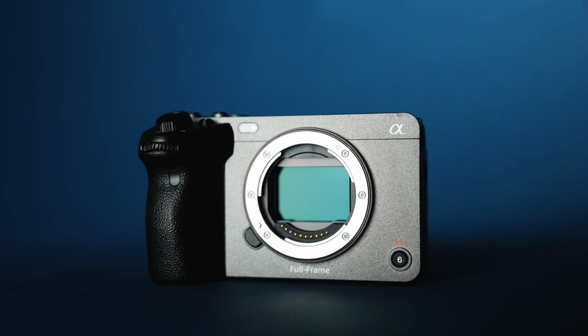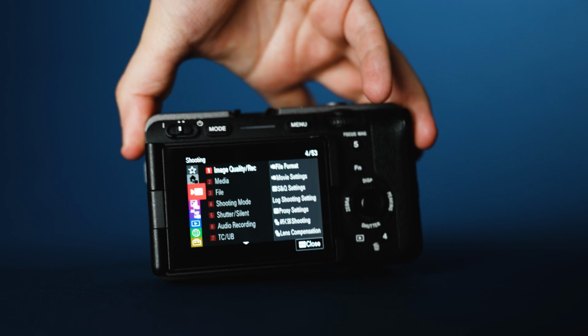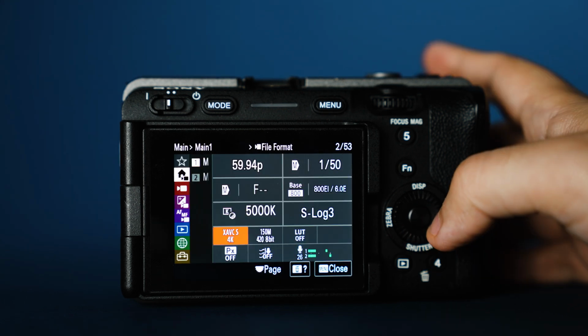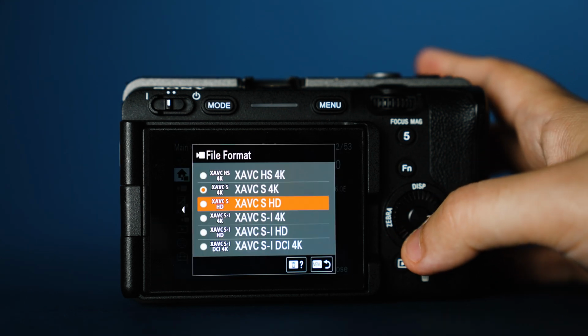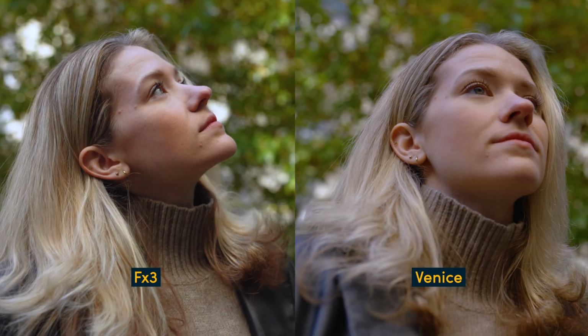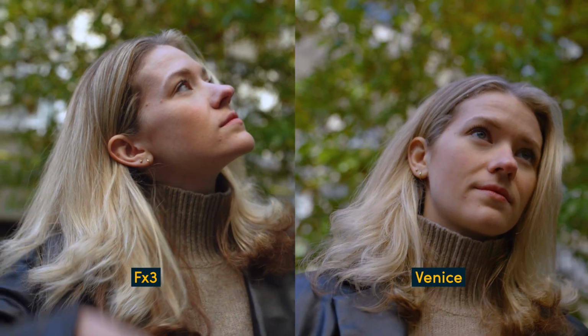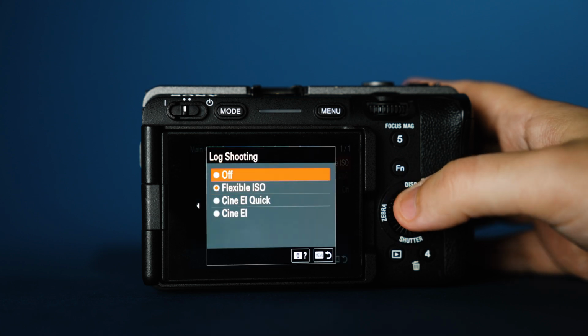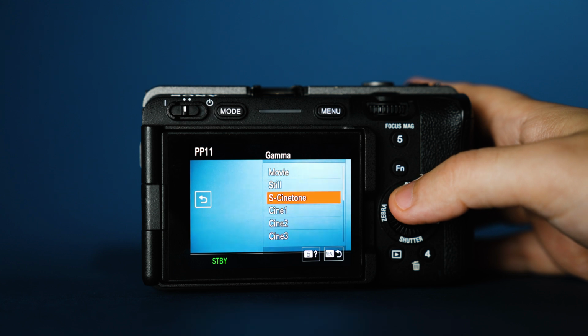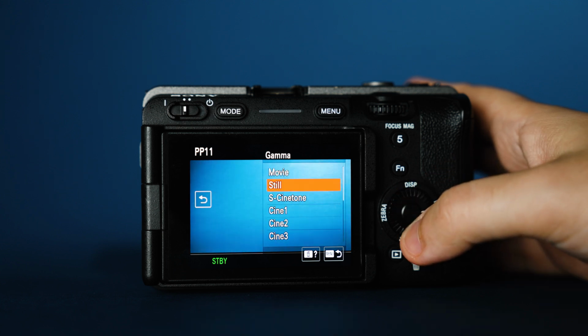The FX3 also has a full-frame sensor with 15 plus stops of dynamic range, and it has the ability to record 4K RAW footage to an external recorder. But for this test, we're matching both cameras, recording internally in 4K at 24 frames per second. Both cameras have the ability to shoot in S-Log3, which is standard for Sony cinema cameras. The FX3, however, does come with some other options for a quicker color grading experience, which is useful for videographers needing a quick turnaround time.